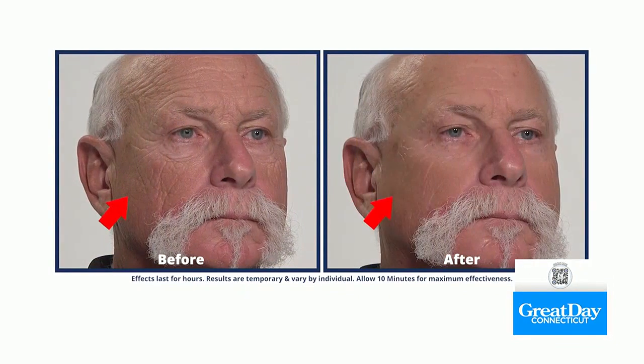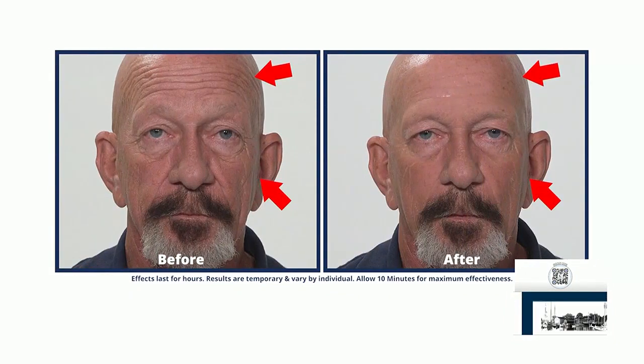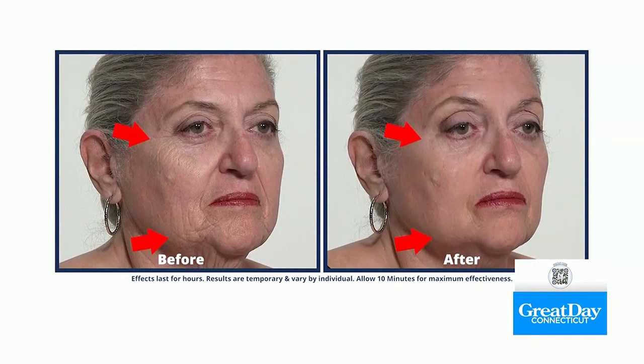Oh, you don't want to wear, you know, women's products, or quote unquote. Fellas, that is out the window now. It is okay to look good. And you see, there's my guy, Don. Look at those deep set forehead lines. Look at the results on the right.